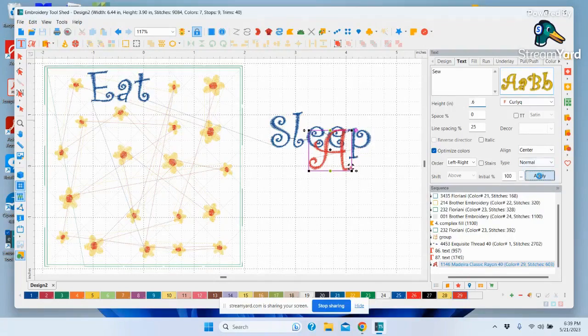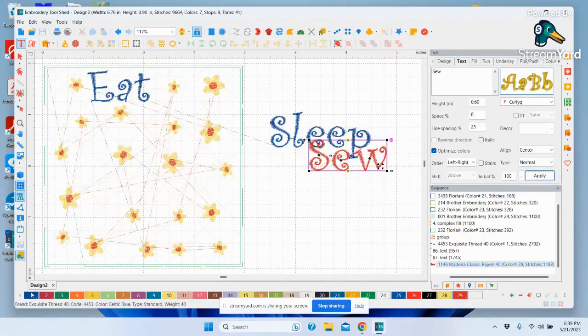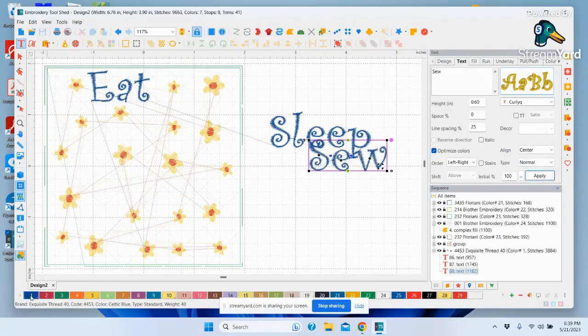And then I'm going to click apply. And I'm going to do the same thing. I'm going to go down here to the bottom and I'm going to right click on the number one color box because I want all my text to be the same color.